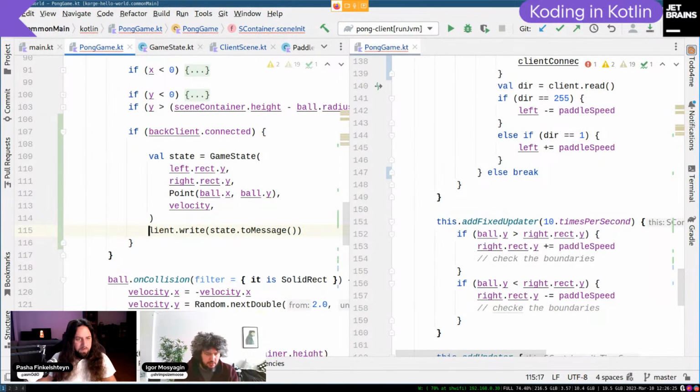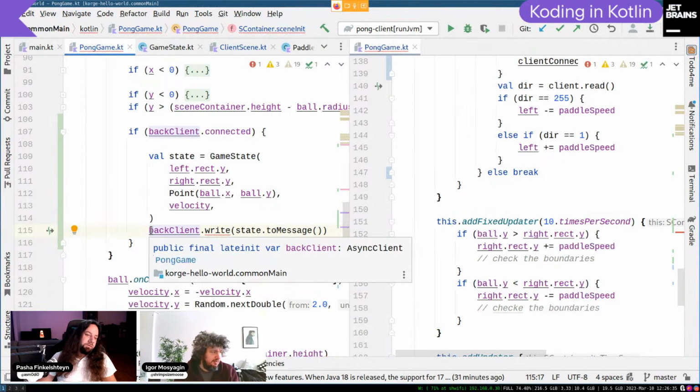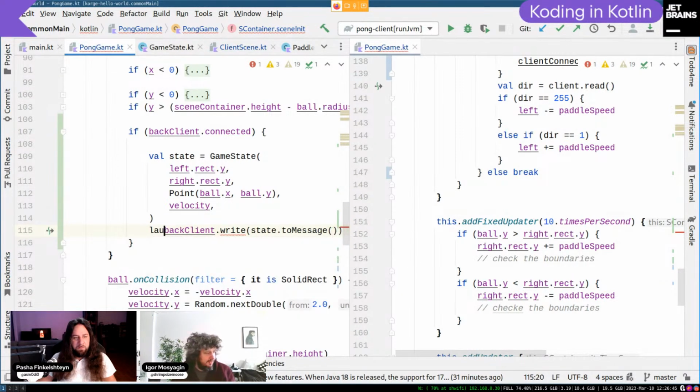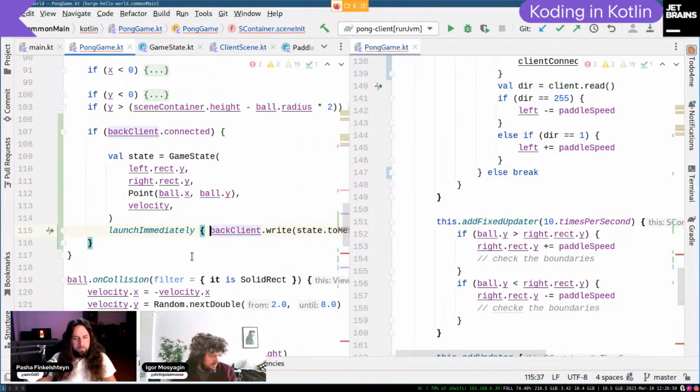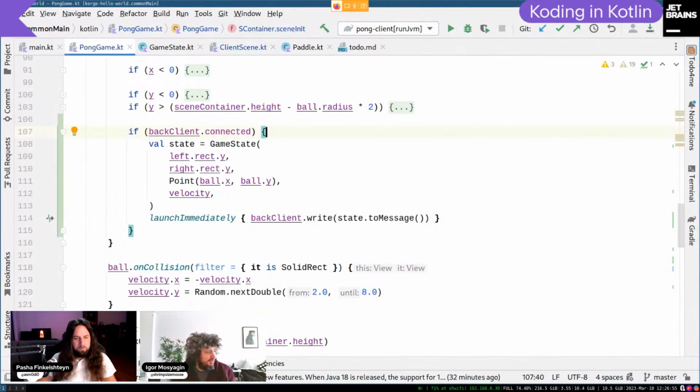And then back client. Launch immediately. What's it complaining about? Well, again, we can call launch immediately. We can wrap this call inside launch immediately. This doesn't feel right. Yeah, to me too. But the issue is we are trying to synchronously send a TCP message inside a kind of synchronous thing. So probably we are doing something wrong. Yes. But for now it should work.